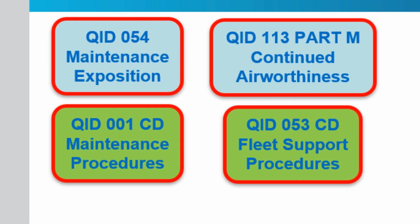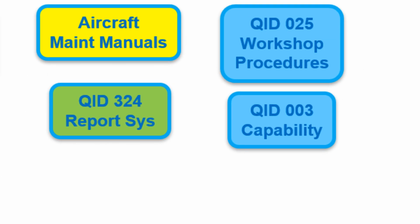The primary 4 engineering manuals are the Maintenance Organisation Exposition, the Maintenance Procedures, the Continued Airworthiness and Fleet Support Procedures. These 4 manuals describe how Bristow Maintenance works to its employees, regulators and auditors. Aircraft maintenance manuals are distributed using DVDs or available as online access using Citrix. The Reporting System Handbook is a guide on how to report errors into the BSAFE database.